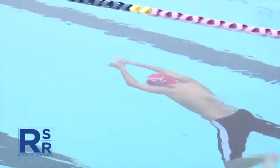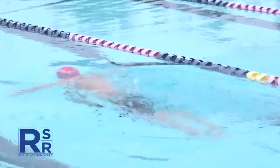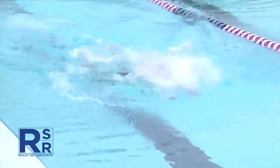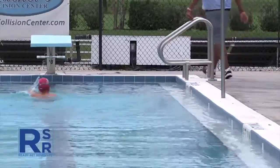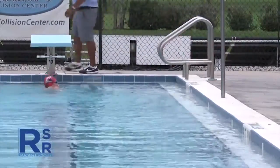He seems to be pretty excited about it, and I think that can go a long way, especially for a boy that young. He's got the lanky arms that Michael Phelps does, and he's got that back that probably Michael had when he was that age. And if he keeps on working on that butterfly that he has, he could go really, really far with it.